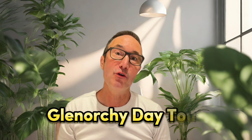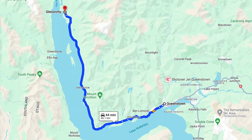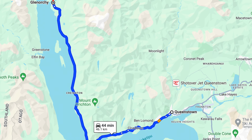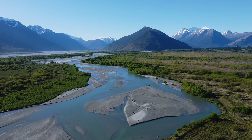Number 4, Glenorchy day tour from Queenstown. A day trip to Glenorchy is like stepping into a postcard as it is one of the most scenic drives in the world. It is located on the northern end of the lake, which is about an hour's drive from Queenstown. Once you arrive there, you can explore the charming town and hike through the surrounding national park.